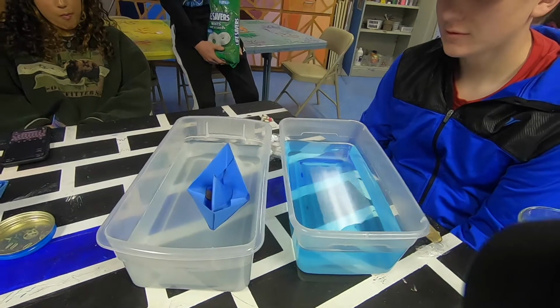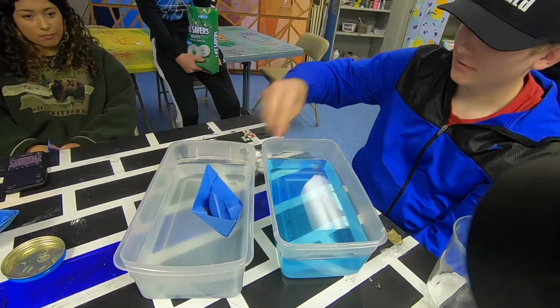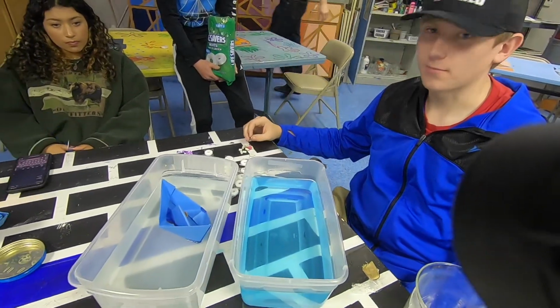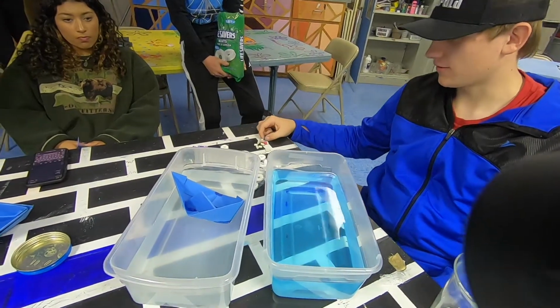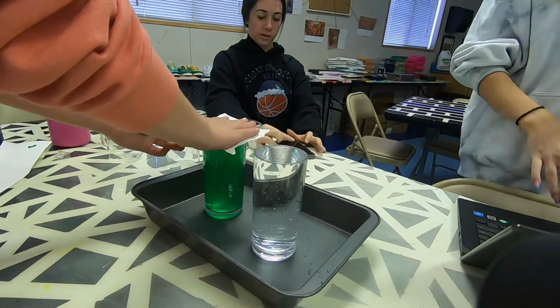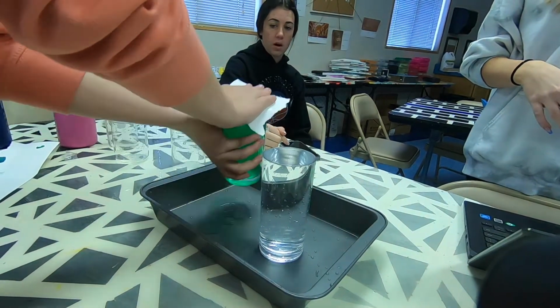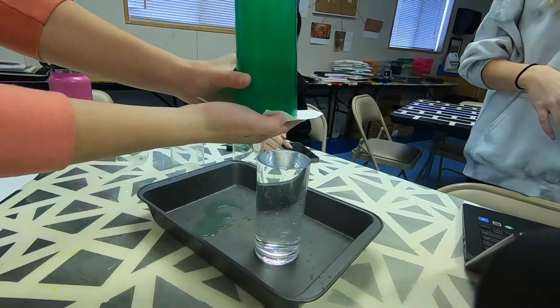So what are we testing? Buoyancy. We're seeing whether salt water or fresh water is more buoyant. Good job, Connor. Thank you. And is that fresh or? This is salt water. Okay. You ready? Any more than 2, you're going to have to use about 3. Just wait.